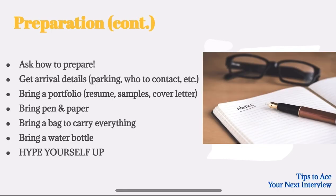All right, this is more information on preparation. As I mentioned previously, ask directly how to prepare. Know when to arrive and where to park. These are little things you might not think of, but they'll help you not be late and show up on time. Bring a pen and paper, have a bag, and a water bottle can be really good for nerves. If you're a little nervous during the interview, taking a sip of water to calm yourself down is a really good idea. And hype yourself up. This is huge.